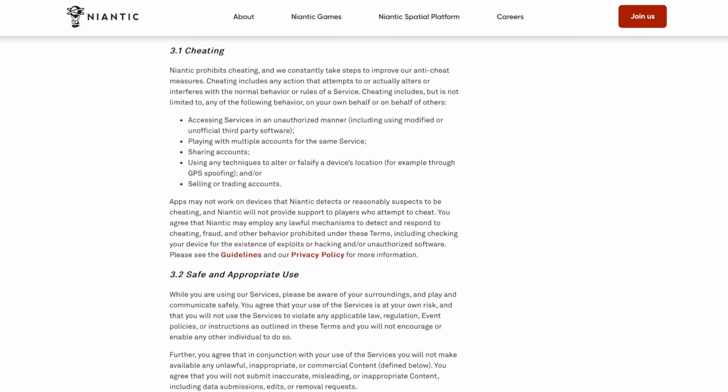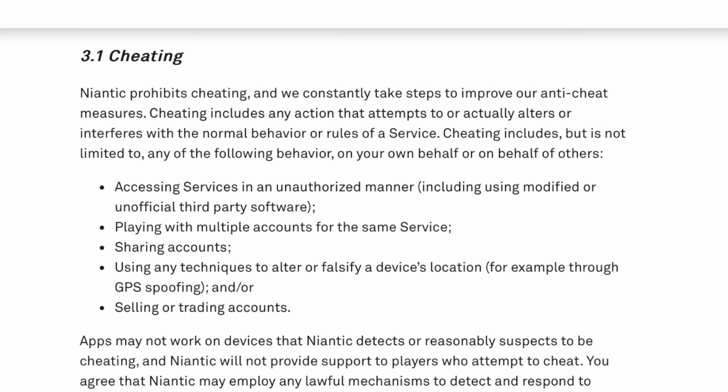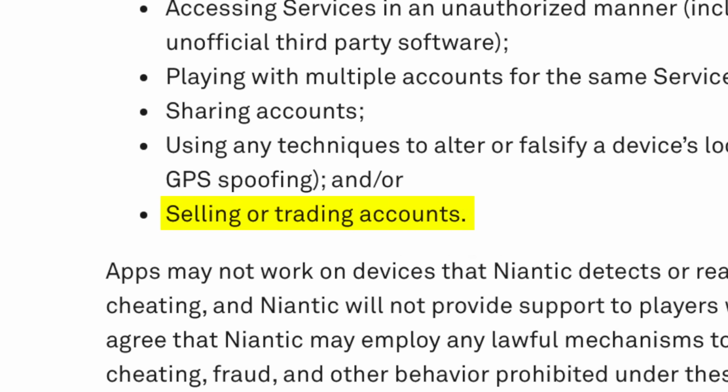That's because in the Niantic Terms of Service, it explicitly states that cheating includes but is not limited to any of the following behavior on your behalf or the behalf of others: selling or trading accounts, which definitely includes Pokemon. So in a world where selling Pokemon can get your entire account banned, how expensive are they actually going for?